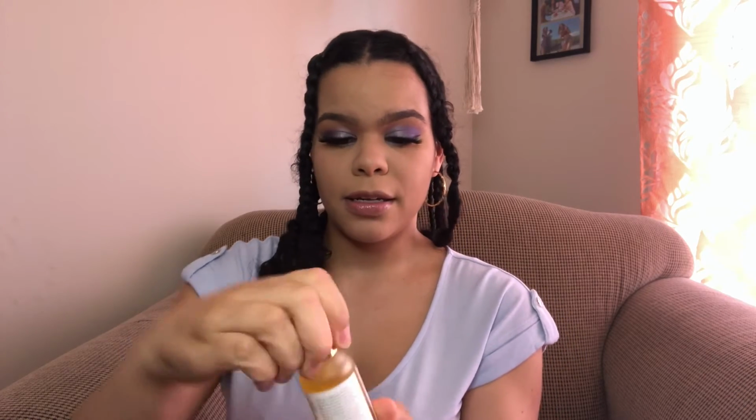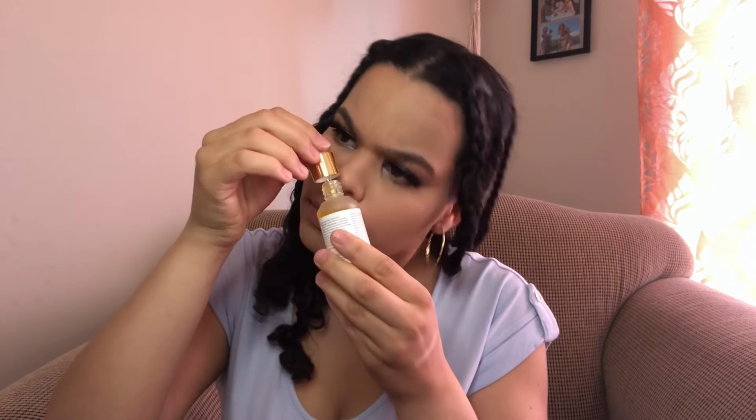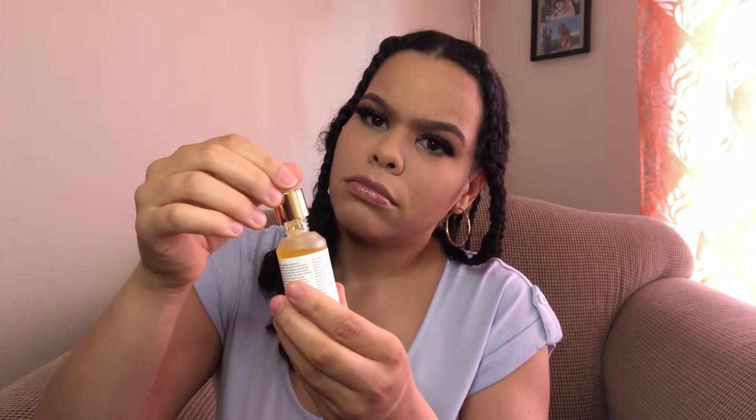Wow, okay. Now I'm gonna smell this because last time I did not smell my moisturizer and it smelled amazing. I was like, damn, I should have smelled it for my video. Okay, so my first thought was it kind of smells like a condom.